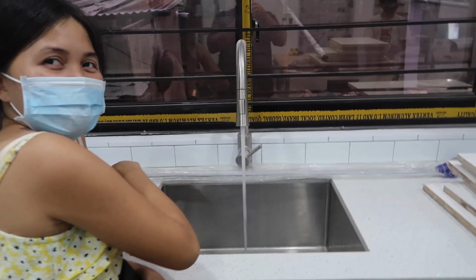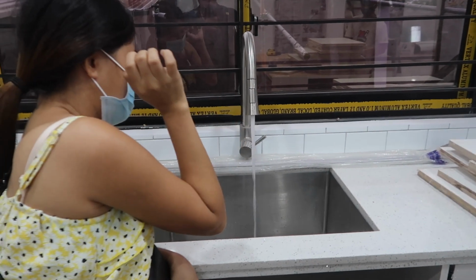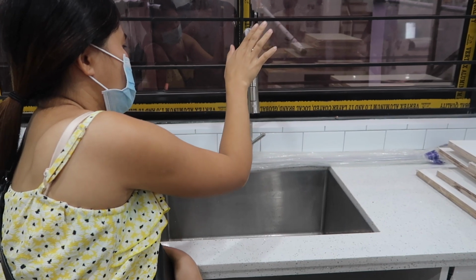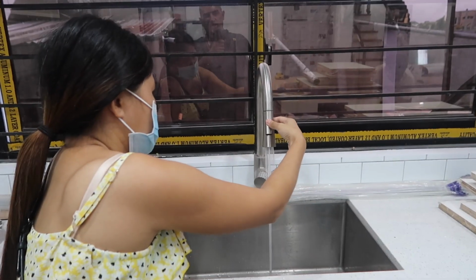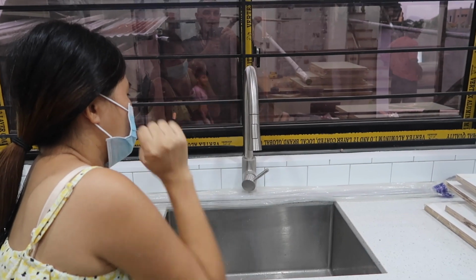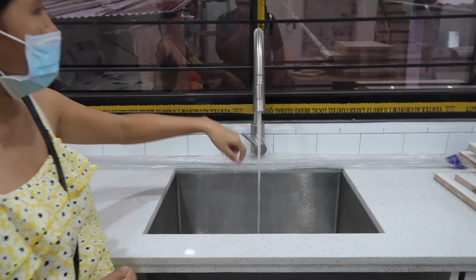Alright, so ISL is playing with the faucet. It's working. Got a little air in the line still. But we're actually fully operational other than the one bathroom, water and some of the showers. Running the hot water through here.